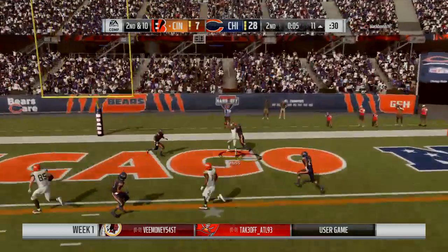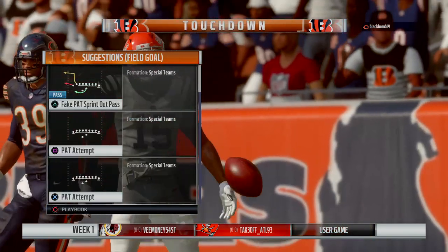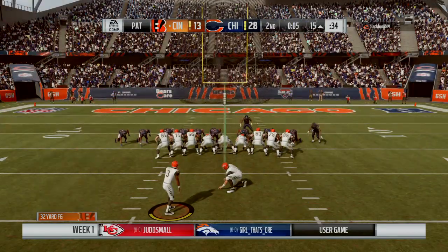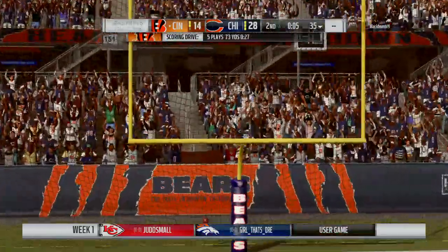Back to throw. That's going to be caught by Ross for a Bengal touchdown. In for the score. And the Bengals are able to cut into this lead. Well, this could be a big turnaround. They get the touchdown here in the final moments of the second quarter.